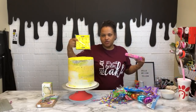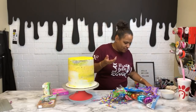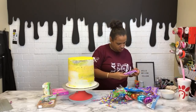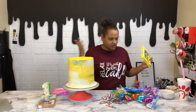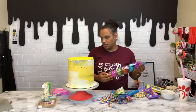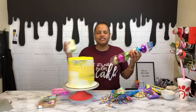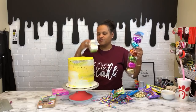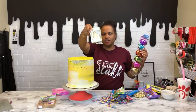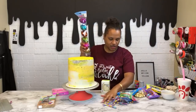I have the peeps. We have to use some peeps. I think yellow on yellow is going to be a travesty, so definitely pink. I mean, but how many freaking bunnies do we need? And then I have these bunnies. See, I'm not even going to use all of these, but I have all this to choose from. I love this egg. These are plastic eggs, right? But I love the idea of using the chocolate edible egg and coloring it gold. So many choices.